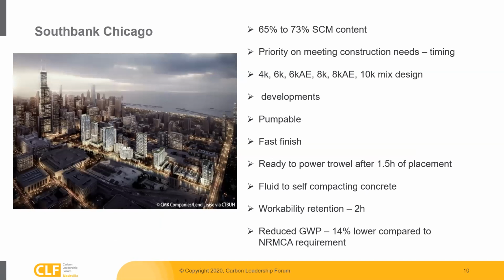Another Chicago venue, just because it's right now they are requested in the specs. You see that 65 to 73% was the content of replacement. The priority was to meet the construction needs, meaning timing. So concrete needed to be then stripped, needed to be finished, needed to be post-tensioned, etc., etc. So all those things needed to be, of course, taken into consideration while you're pushing the limits to reach low GWP numbers.